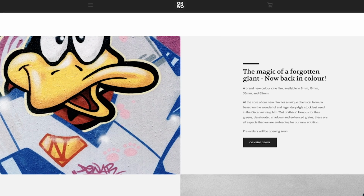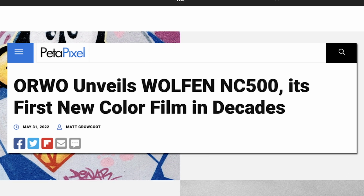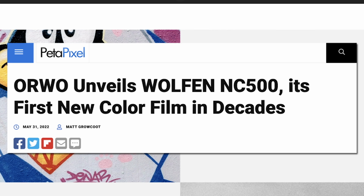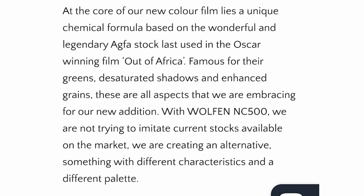In 2022, ORWO announced their new color films NC400 and NC500. NC500 is apparently based on an old AGFA stock. And they mentioned that on their website, saying, "At the core of our new color film lies a unique chemical formula based on the wonderful and legendary AGFA stock last used in the Oscar-winning film Out of Africa, famous for their greens, desaturated shadows, and enhanced grains."